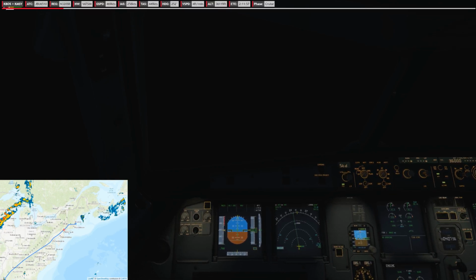I don't know why the A321 looks so good whenever you're turning. Put two screenshots of the picture.